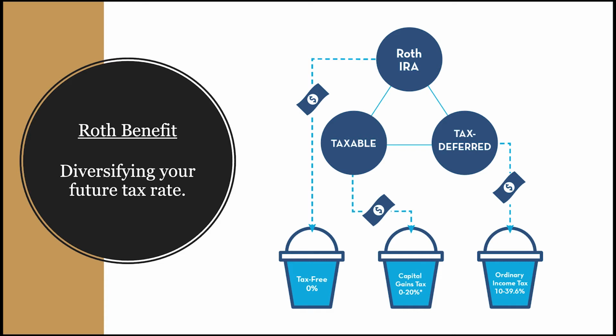Tax deferred, we've talked about it ad nauseum. We know what kind of accounts those are. And then you have this other thing that's called the Roth IRA. And this Roth IRA is a completely tax-free bucket. This taxable bucket could be capital gains, dividends and interest generate income, and that gets partially taxed. And then this tax-deferred bucket is all getting taxed as ordinary income at whatever tax rate the world is charging at that time.